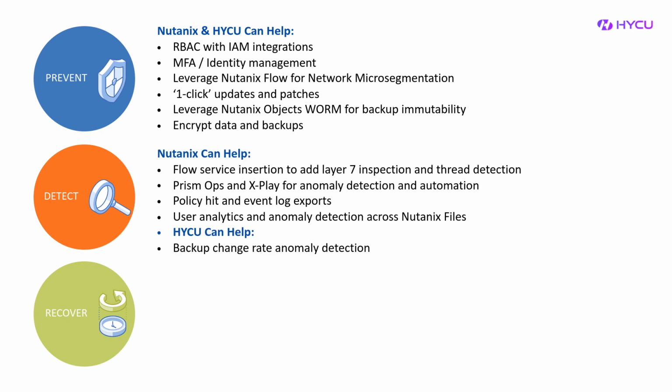When it comes to detection, again, with the Flow offering, you can have service insertion, right? So all the switch configuration can be integrated with the Nutanix solution as well. With our machine learning capabilities, which is called X-Play, you can detect anomalies and automate. You can also go through policy hit logs and event logs with our microsegmentation offering Flow, and user analytics as well.